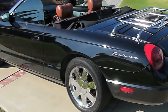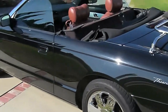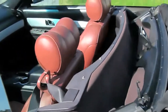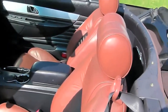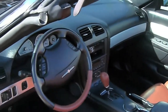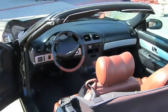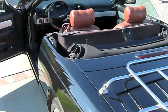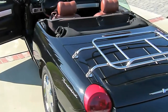Automatic, just under 75,000 miles. Nice leather interior. Everything's original on this car. So, if you're looking for fun in the sun, this car is for you.